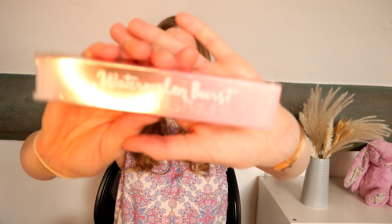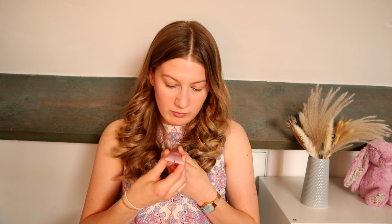The third item is a product that I have previously used and I really enjoy using. It's this Societe London, which I think is generally a nail polish brand, but they've got this Watermelon Burst Hydrating Primer. A couple of years ago I bought an advent calendar for Christmas and it had a mini sized sample of this product.